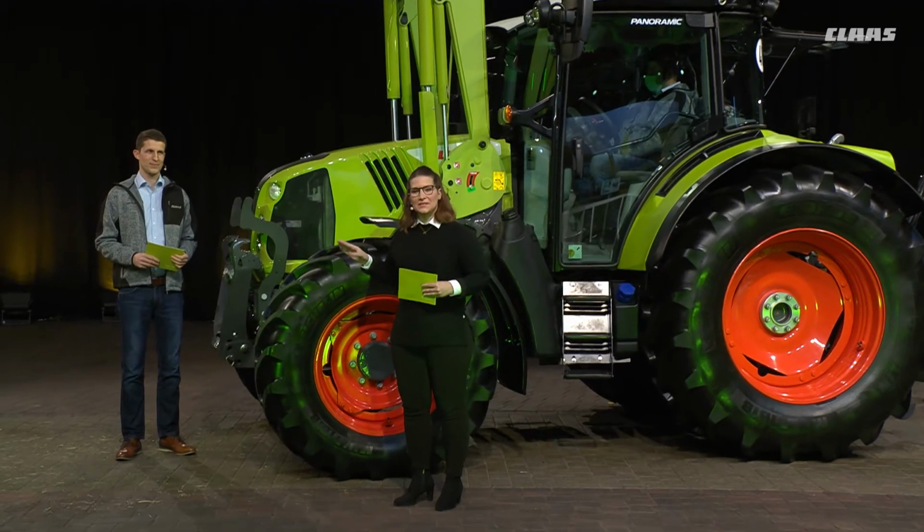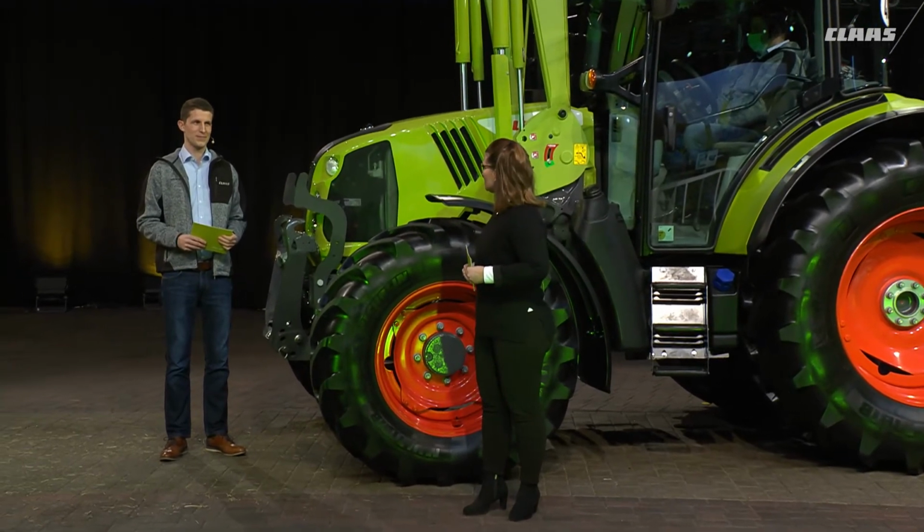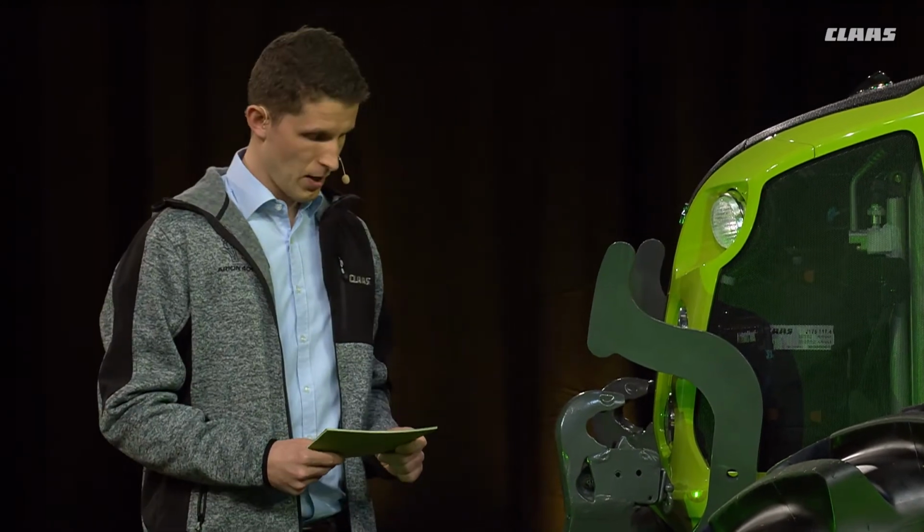This is the new bonnet design, but is this model also new, Tom? Yes, this is the top of the range model, the new ARION 470 with 155 horsepower, including CLAAS power management. This puts the tractor on a par with the tractors in the next league up. Despite its power, it's still very light and versatile, with a power-to-weight ratio of only 34 kilograms per horsepower. So it's very efficient and still very comfortable for mixed applications and transport work.